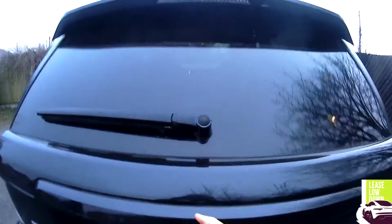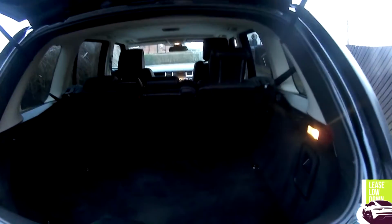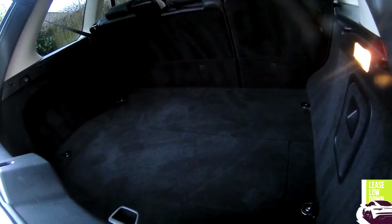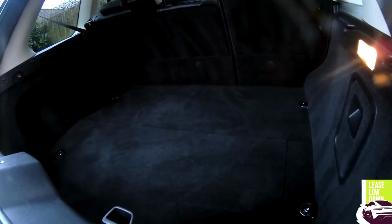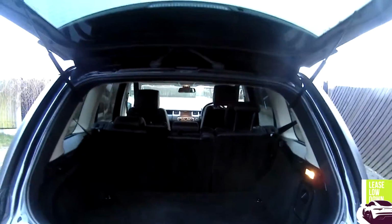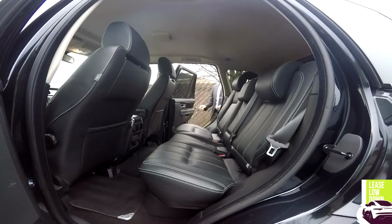And then there's the boot space. 784 litres with the back seats in their normal position, and if you put them down you have access to a ridiculous 1,761 litres of empty space. If you invest in one of these, there's really no need to have a house. You'll more than likely fit all your belongings in the boot.